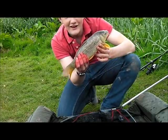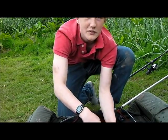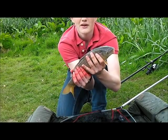Okay, another fish, a common carp this time, taking on that left hand rod again. It's slowed down a bit recently. This morning we had all 5 rods in action at once, and now just the one at a time.